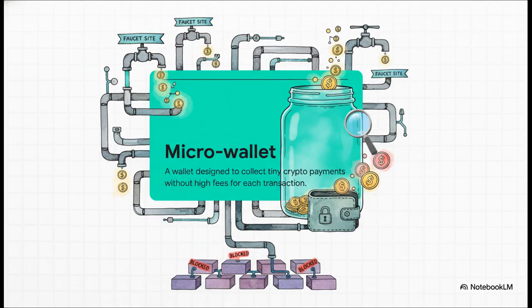Now, this isn't like your main crypto wallet on an exchange. A micro wallet is more like a central hub. Think of it like a digital coin jar. It allows all these faucet sites to send you instant, tiny payments without ever touching the main blockchain. And that's the magic right there. That's how it completely sidesteps those crazy high fees.